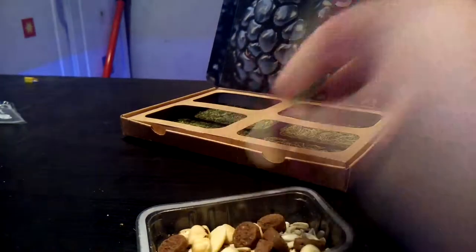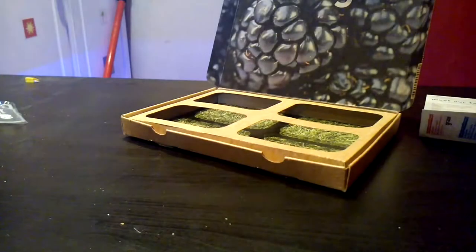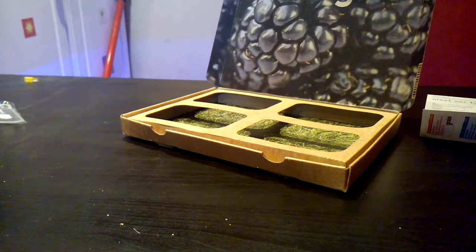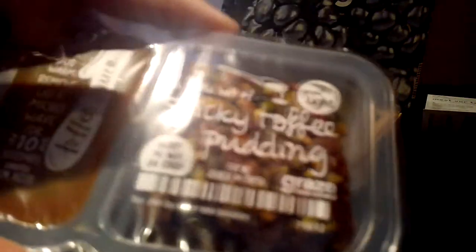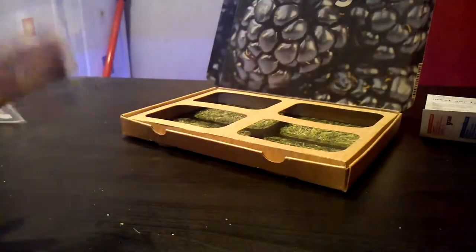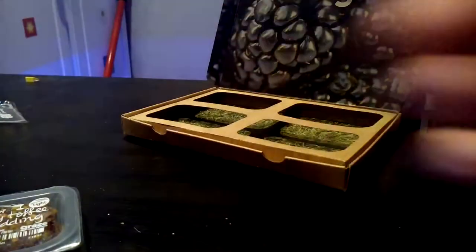Just have more of these. Shut up, phone. Anyway, I'm going to put this in the microwave for 5 to 10 seconds, maybe a bit longer. The popcorn also needs to go in the microwave, obviously. So I'll see you in a bit.